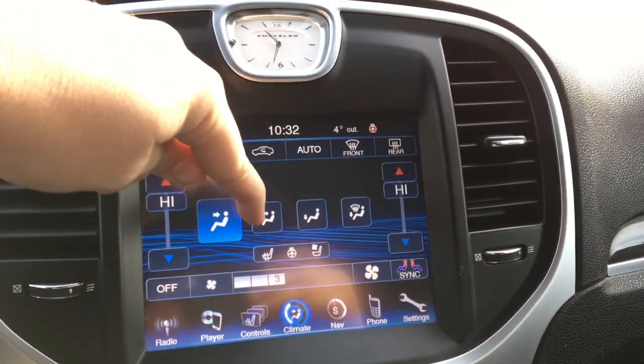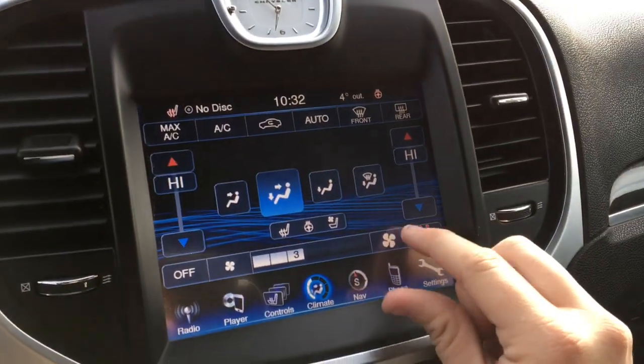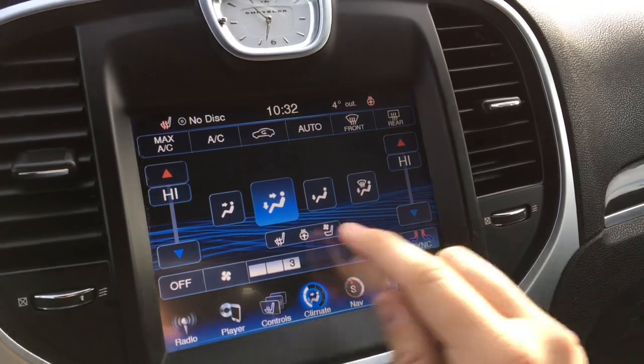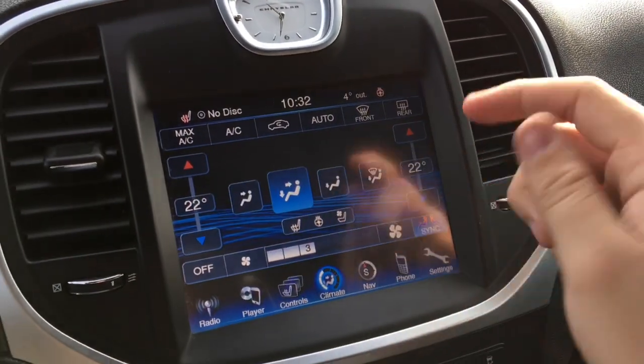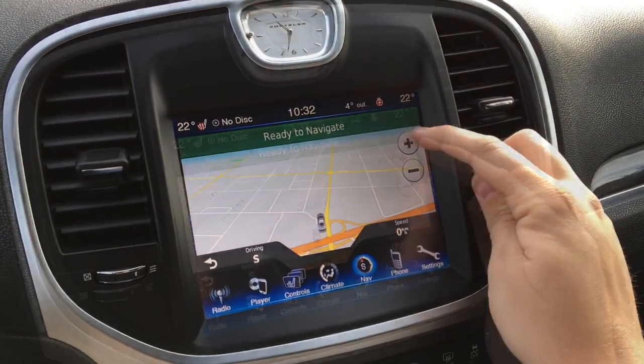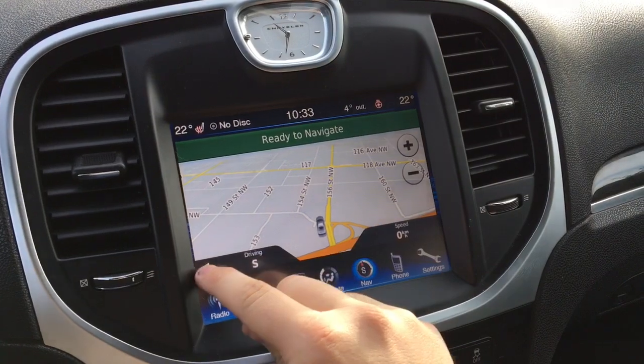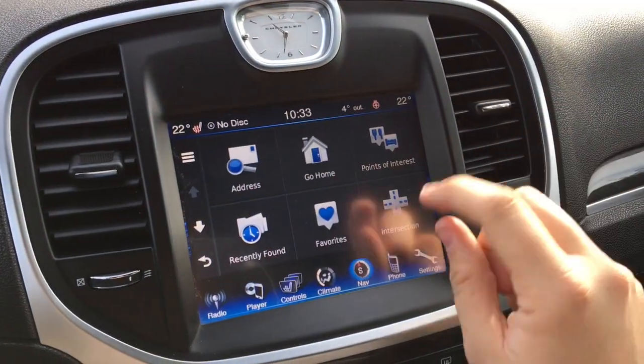Touchscreen climate control here, easily adjust where you want the air to go. You can do so much on here. You can adjust your fan speed, you can sync temperatures and unsync the temperatures, set the temperature with just your finger and more. And GPS navigation, view the map, gives you a great view of where you are. You can zoom in and you can zoom out on the map. Digital speedometer, search up points of interest and more.